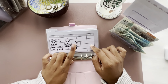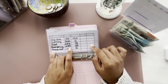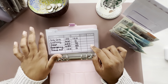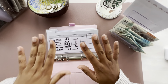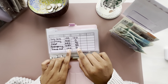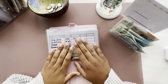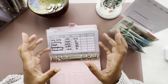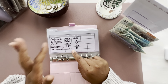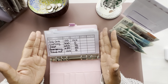Debts at 90, it's continuous. Emergencies at 50. Like I said, I really want to concentrate on that and get that up now as much as possible. Days out, it was for October. We went to fireworks night, so that last amount was spent. So now I've got a new balance of £100. Don't have a date right now because the only other thing we want to do is a Christmas pantomime, but that comes from our joint account because it's a family thing we're going to do all together. So this £100 will be a days out in the new year, maybe with my little girl, just a girl's day out. So yeah, that'll be those.